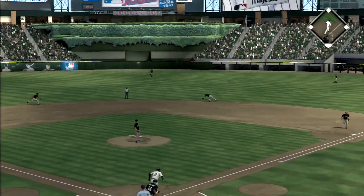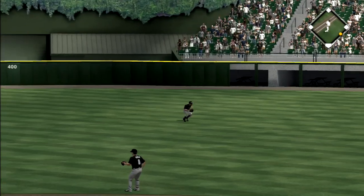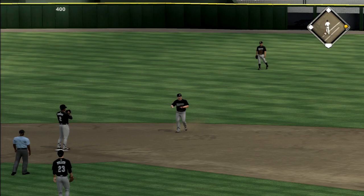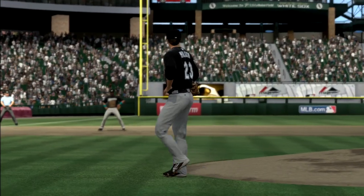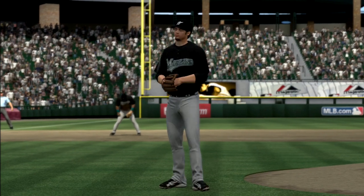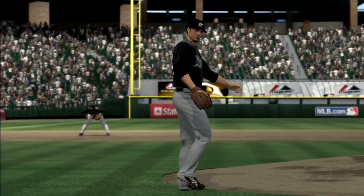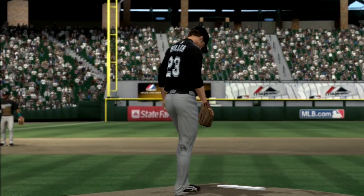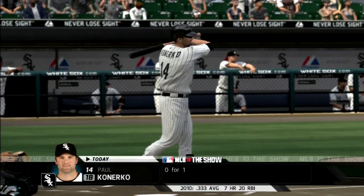Now here's a ball hit hard on the ground to second. And a dive by Uggla, but it's by him for a base hit. And he just hadn't been able to find any kind of comfort level out there. I mean, he'll move right back into the stretch, and he's only throwing 1 pitch in the inning. Paul Konerko will take his cuts now.